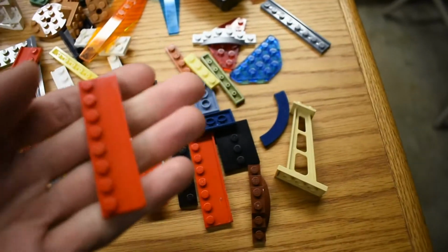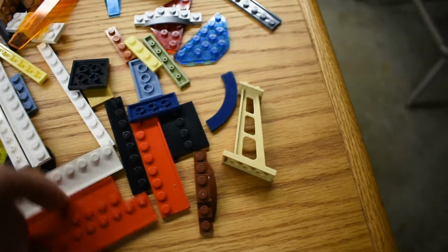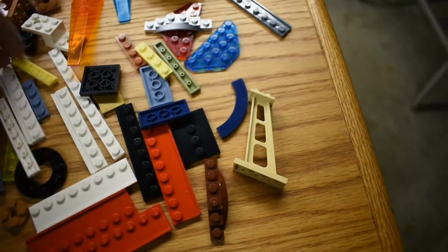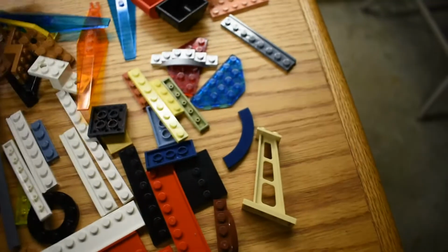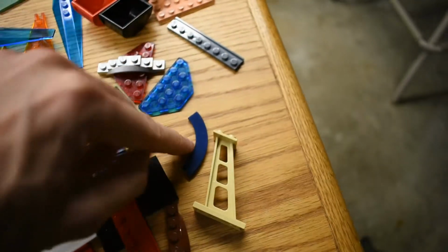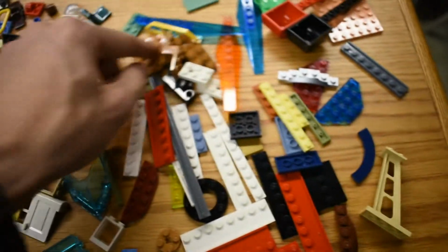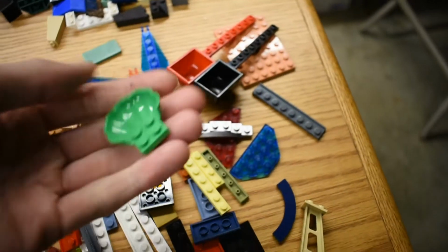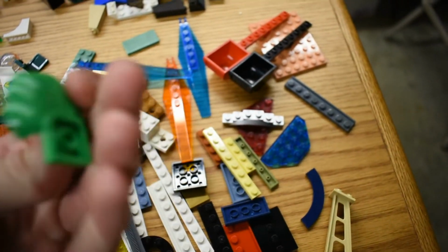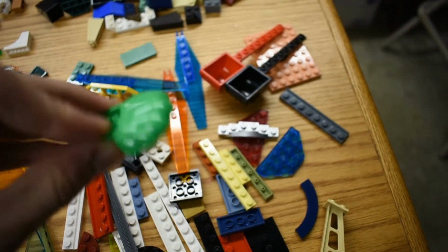Some of these door rail plates in red and white. Never hurts to have those. And yeah, the bright light yellow also in here. A couple tiles, 2x4 size, and a curved macaroni again are also in the plates. Oh yeah, the bright green half seashell clamshell 2x2 plate modified.